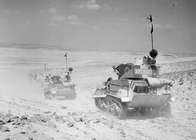Topic: See also. Tanks of the interwar period. Tanks in World War II. Comparison of early World War II tanks. Notes.